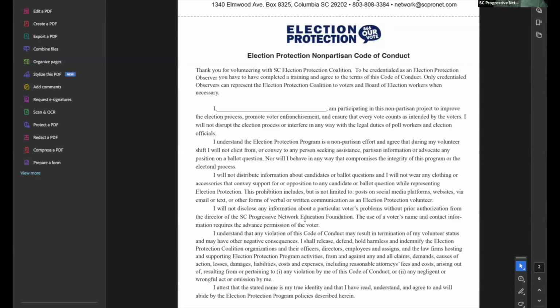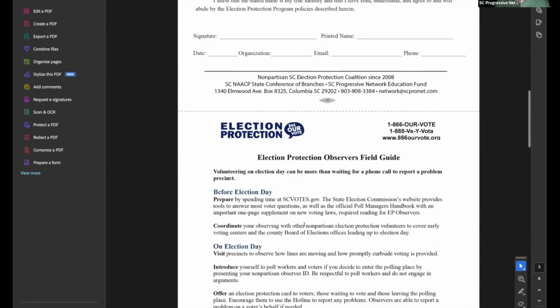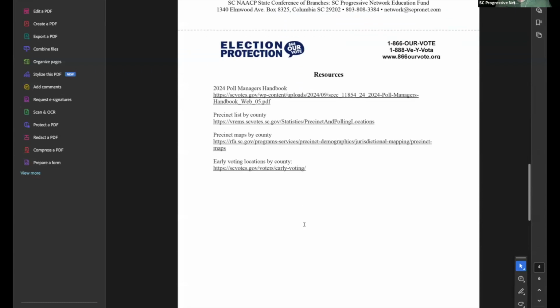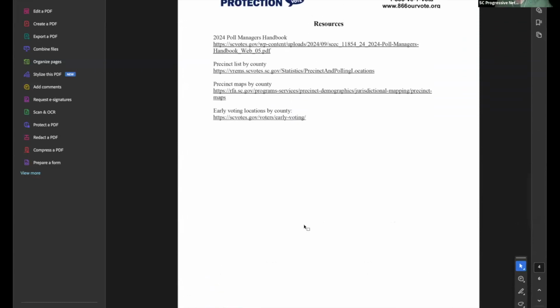after a general election in the county election office. And if you sign up to participate, you have to sign this code of conduct. And we will then send you your credentials. Here's some advice for the field guide. Here's some links for some good things to do, good things to help.